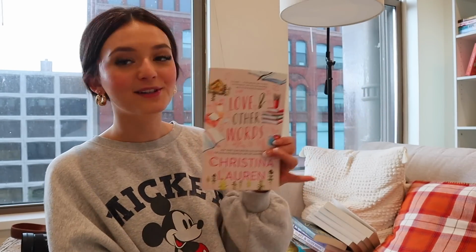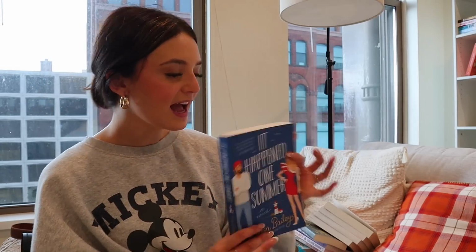Love in Other Words by Christina Lauren. I absolutely 100% will be going back to reread that and annotate it. It is so freaking cute. It Happened One Summer by Tessa Bailey. I freaking loved this book. It was so good. I don't know if I'd reread it though. The Love Hypothesis by Ali Hazelwood. One of my favorite books of the year.